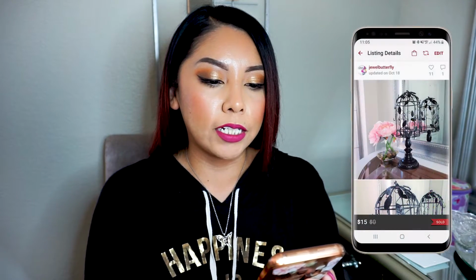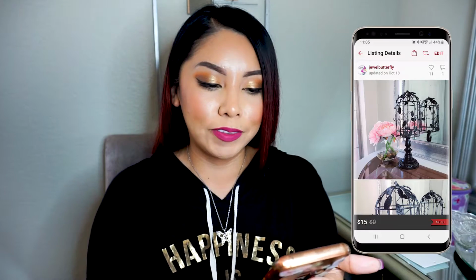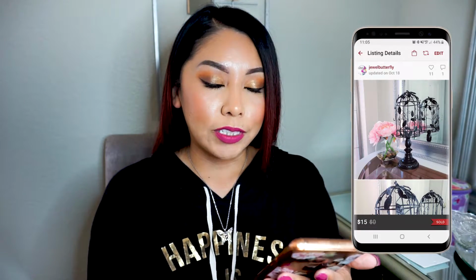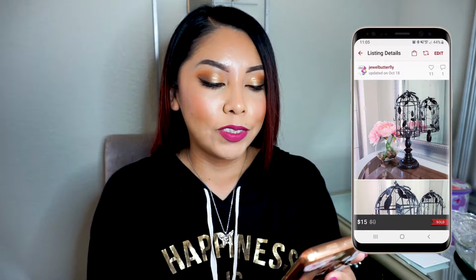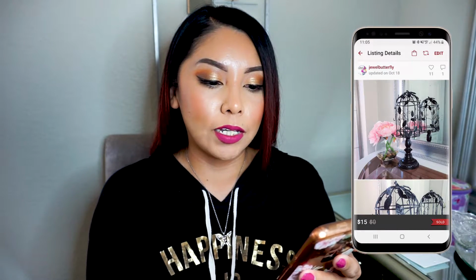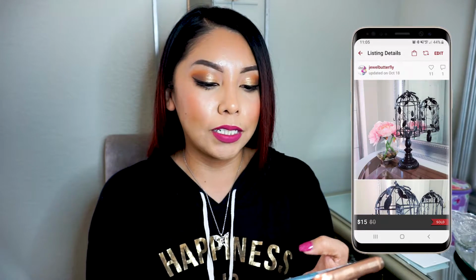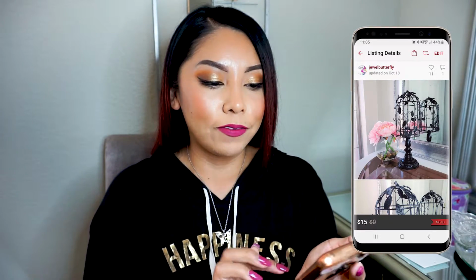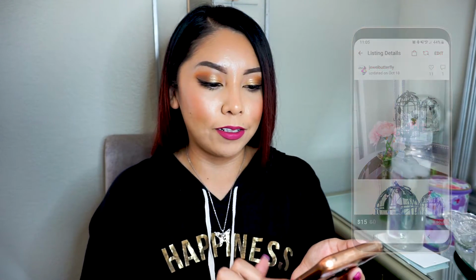The next sale was on October 18th. It was a black wire decorative bird cage on stand, and it was for $15. This one was also an offer to someone, so I must have been sending a bunch of offers that day. The fee was $3. My discount was $1.80 for shipping, and my earnings were $10.20. So again, another home item. Got a 5-star rating on this one, and it took 33 days to sell. So same amount of time as the artichoke salt and pepper shakers.